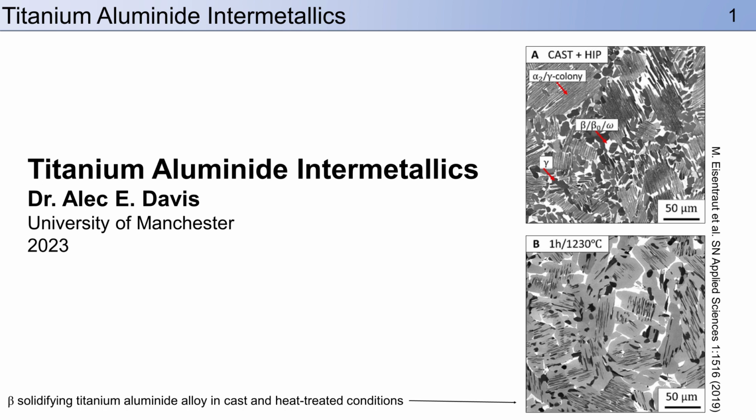In this lecture, I will give an overview of these alloy systems and their applications. I will discuss their complex phase transformations, talk through their typical microstructures, cover some of their deformation mechanisms, walk you through common thermomechanical processing routes, and end on recent developments in grain refinement.